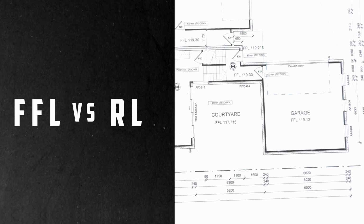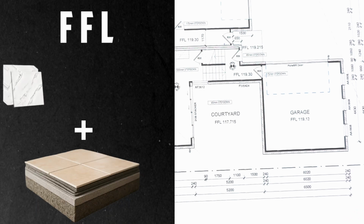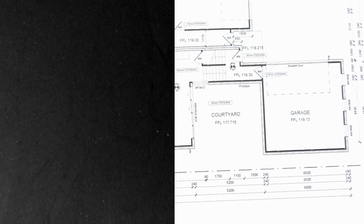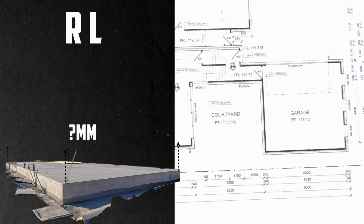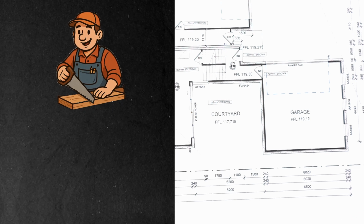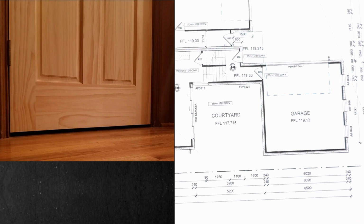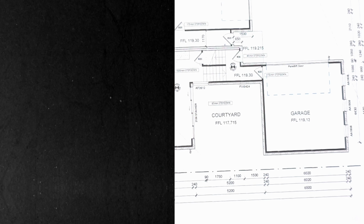On some plans you will get the FFL and some plans will show RL. What is the difference between FFL and RL? Well, FFL is finished floor level. That includes slab plus any finish you have, tiles, carpet or timber. If you get an RL, that is just the slab, and then you need to add the thickness of the finished floor, tiles, timber or carpet. This is super important to know when your carpenter is installing doors and stairs. Did you ever wonder why a small rodent can get under your door? Well, that's because someone didn't check it properly.